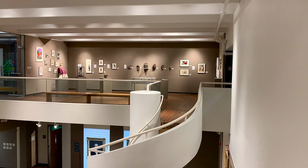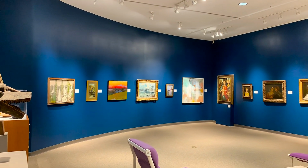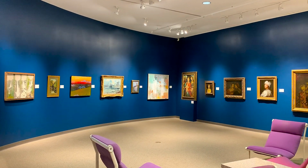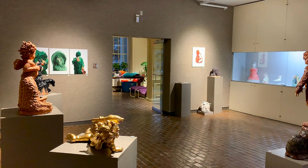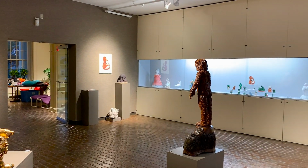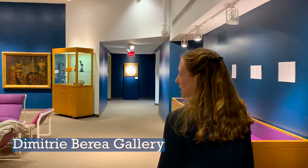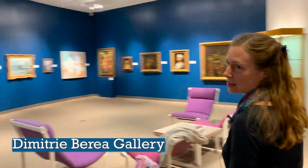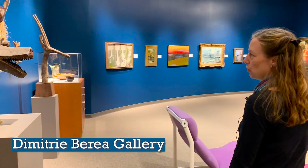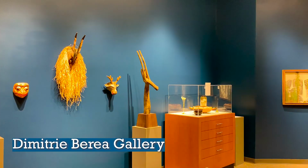So our galleries are split into 5 different galleries. 3 of them are dedicated to changing exhibitions that primarily showcase contemporary art as well as art curated from our collections. And then 2 of them are focused entirely on works from the college art collection. This blue gallery here is all work from the permanent collection and works that have been selected in consultation with faculty to be most useful for their teaching this year.